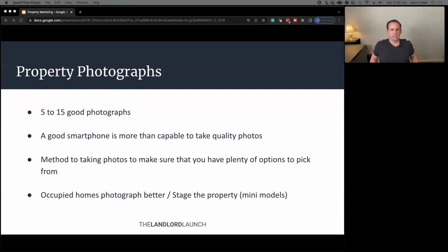The cameras on these things today are far better than most cameras were even 2-3 years ago. So there's nothing wrong with smartphone photographs. It's what I use. It's gonna be perfectly fine for what we're doing here.